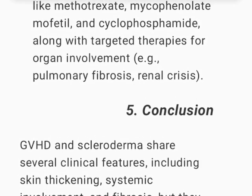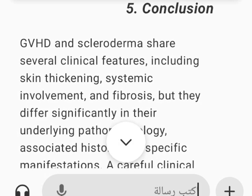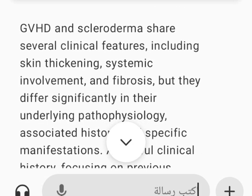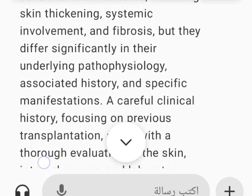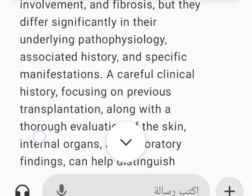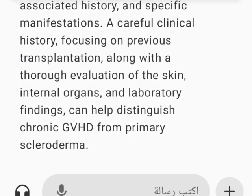5. Conclusion. GVHD and scleroderma share several clinical features, including skin thickening, systemic involvement, and fibrosis, but they differ significantly in their underlying pathophysiology, associated history, and specific manifestations. A careful clinical history, focusing on previous transplantation, along with a thorough evaluation of the skin, internal organs, and laboratory findings, can help distinguish chronic GVHD from primary scleroderma.